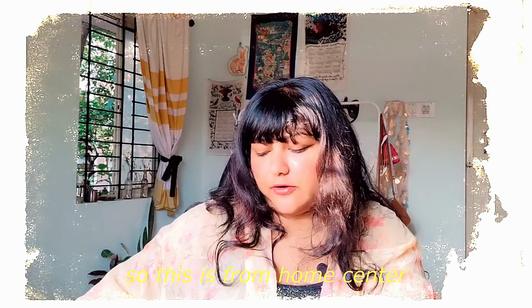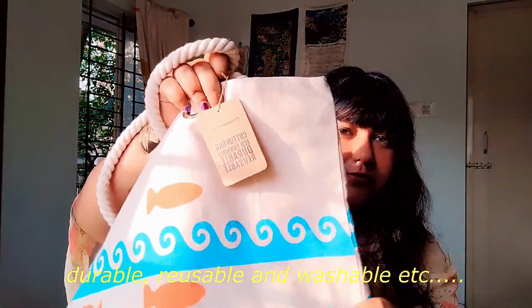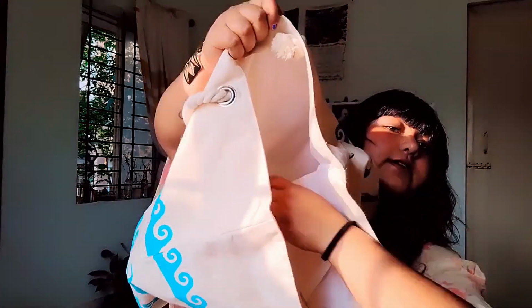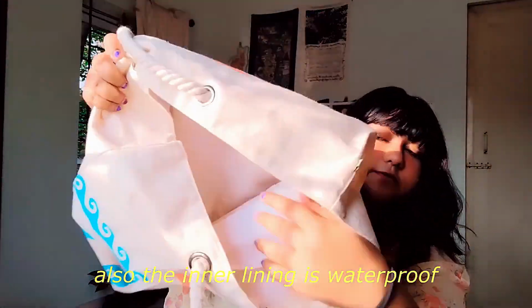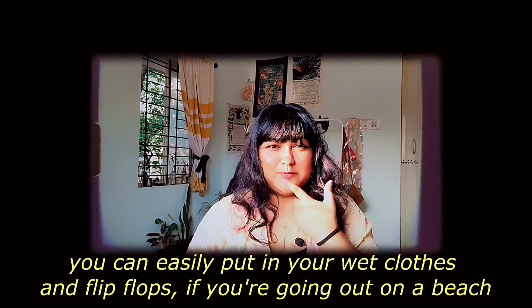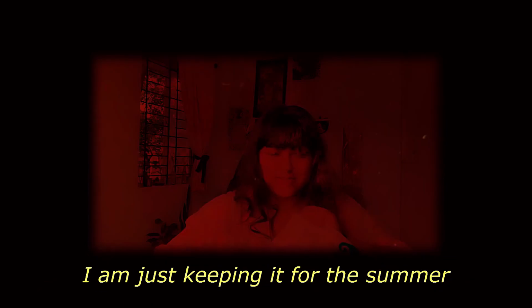This is from Grwm Center, and it's a cotton bag, durable, reusable, and washable. I think the material is pretty nice, and the space is huge. The inner lining is waterproof, a raincoat and parachute silk kind of material. You can easily put in your wet clothes and flip-flops if you're going out on a beach. I'm keeping it for the summer, because I'm planning to go on a vacation somewhere next year, so this bag is pretty handy for that.